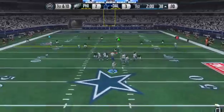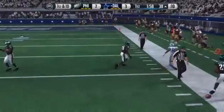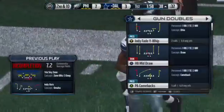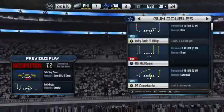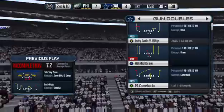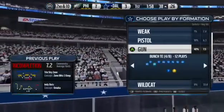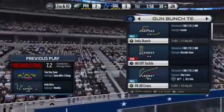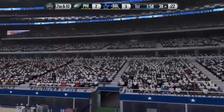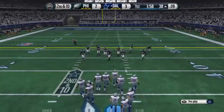He'll take the snap from the gun, looking to the right side and throwing. Should have had it, but the hit knocked it out. Ryan's really hit hard that time, and I know the football hit his hands, but when a defender times it perfectly like that, with that much power and speed going into that receiver, you are going to let that football go. That's human nature. Really good job by the defensive player. That leads us to second down.